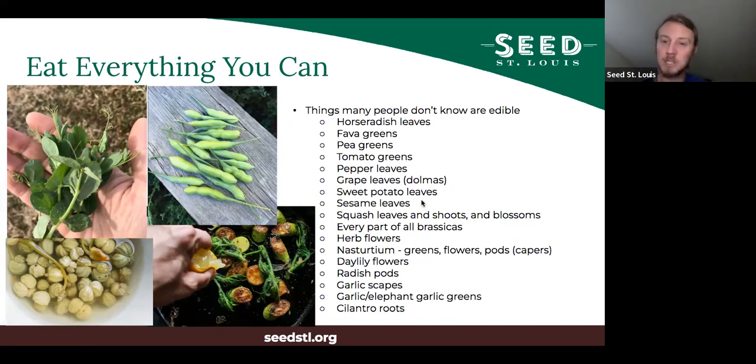If you're growing sesame, like sesame seeds that you can grow, it's also planted a lot as an ornamental. The leaves of those are also edible and are consumed in Korea as a spice pretty regularly. Squash leaves and shoots and blossoms are all edible. Every part of all brassicas. So if you're growing broccoli, the leaves are also edible because broccoli is the exact same species as collards. Same with the leaves of cauliflower and cabbage and kohlrabi, all those things are edible.